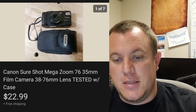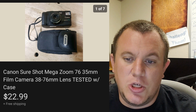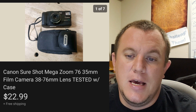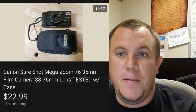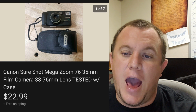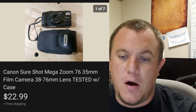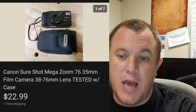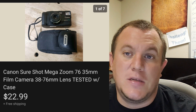Another return, guys. This is kind of the theme here. We had 3 of them that were returned after we sold. This is a Canon Sure Shot Mega Zoom 76. This camera I tested it out. It powered up, seemed to take a picture, but apparently after you take the picture on it, it gives a little error. And the person who bought it, she goes, yeah, it takes the picture, and then it gives you this error message, and then you can't do anything. I got it back, and sure enough, that's exactly what it does.